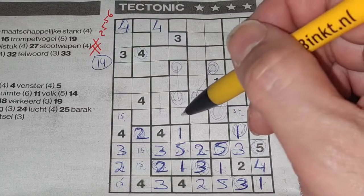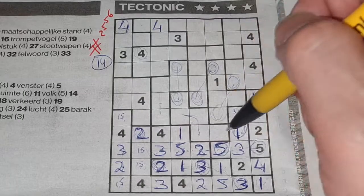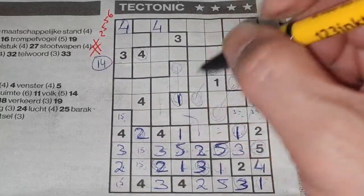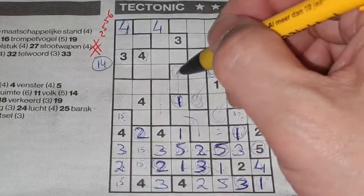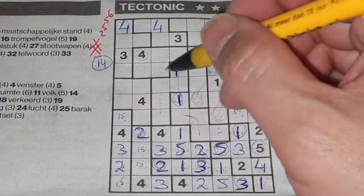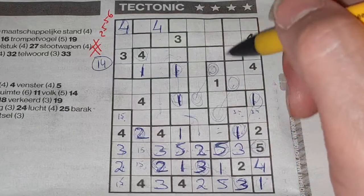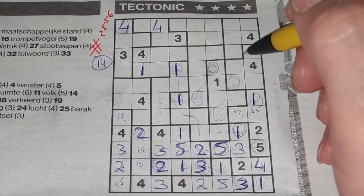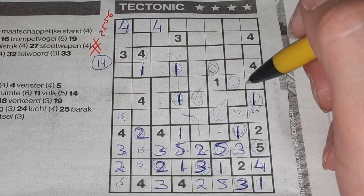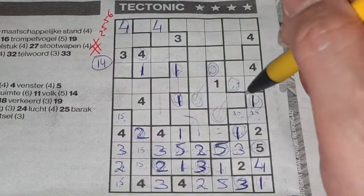Let me see. These three boxes surround the 1, cannot be a 1. That box cannot be a 1, so one box left for the 1 should be there. And this box is connected with that box, should be also a 1. These three boxes surround the 1, cannot be a 1, so one box left for the 1 should be there. Then these two boxes cannot be a 1.